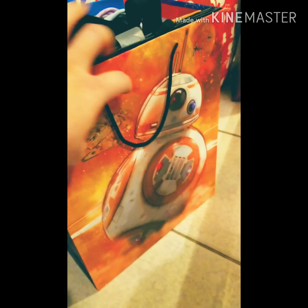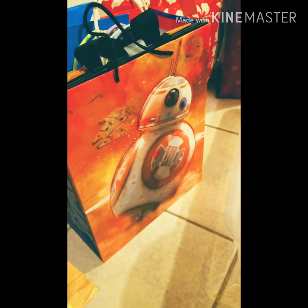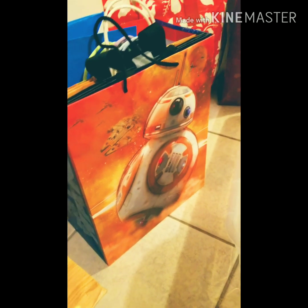Then we have our bag of just any random miscellaneous stuff, birthdays and such. I put it in the Star Wars bag as a visual reminder. There's nothing particularly special about them, so they are multi-purposeful.